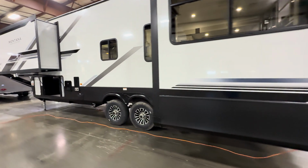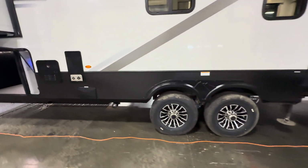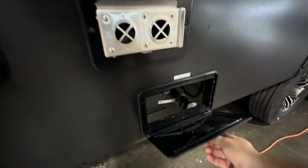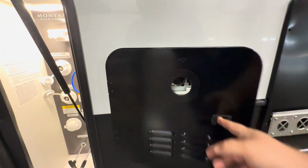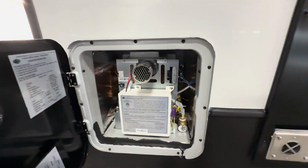As we keep moving along here, you're going to have your sewer outlet right here. And then you also have your gray tank right there. Let me see what's behind this. So yeah, access point to the valve. And then remember when I was talking inside about that tankless on-demand hot water heater? This is the back end of that. So if you ever need to get into it, this is where that is located.